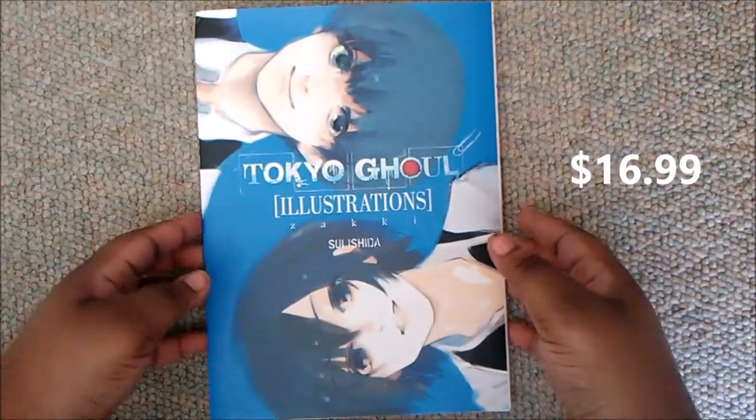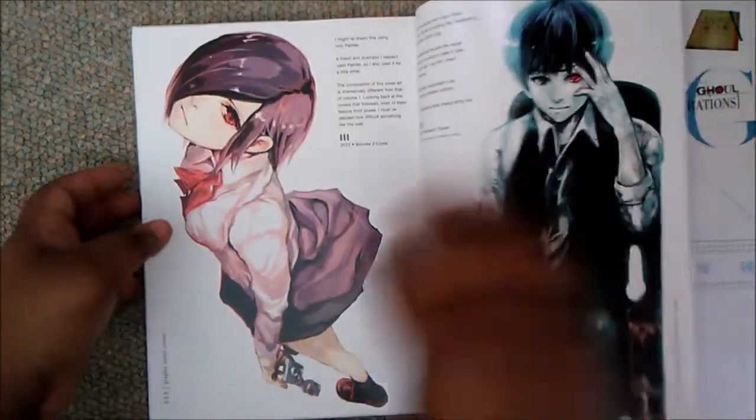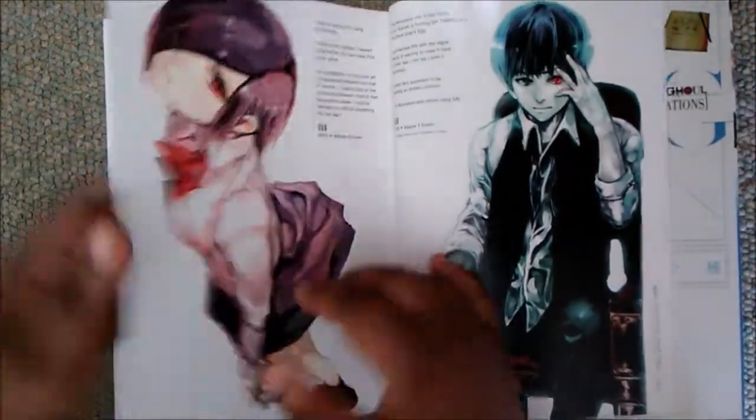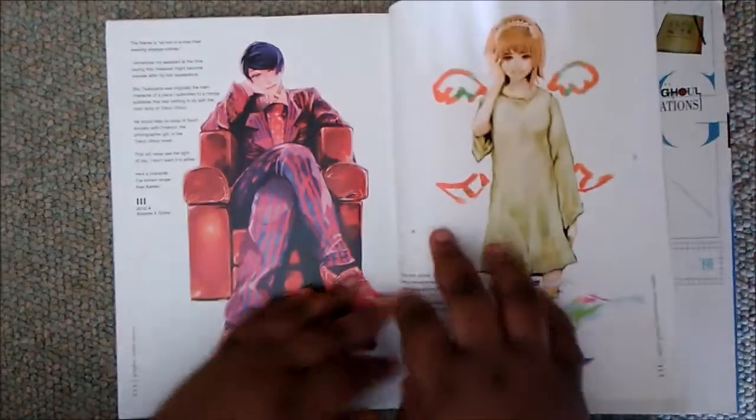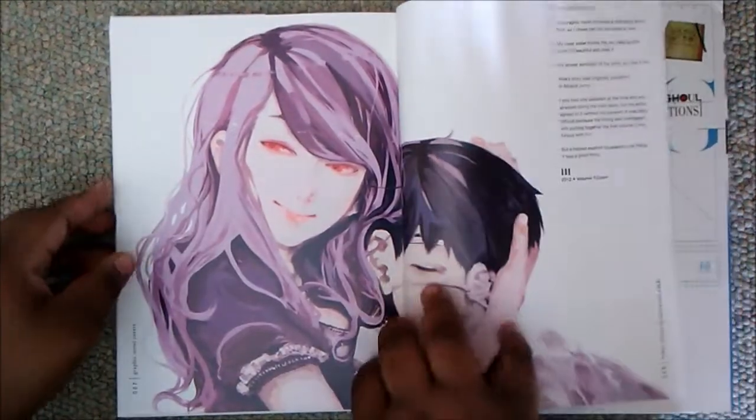Alright, so next is actually the art book of Tokyo Ghoul. I actually really love this one. This is actually my favorite out of all of them I have, which is really strange, but I really love Sui Ishida's art style. I love the messiness, I love the colors, I love everything that is Sui Ishida.